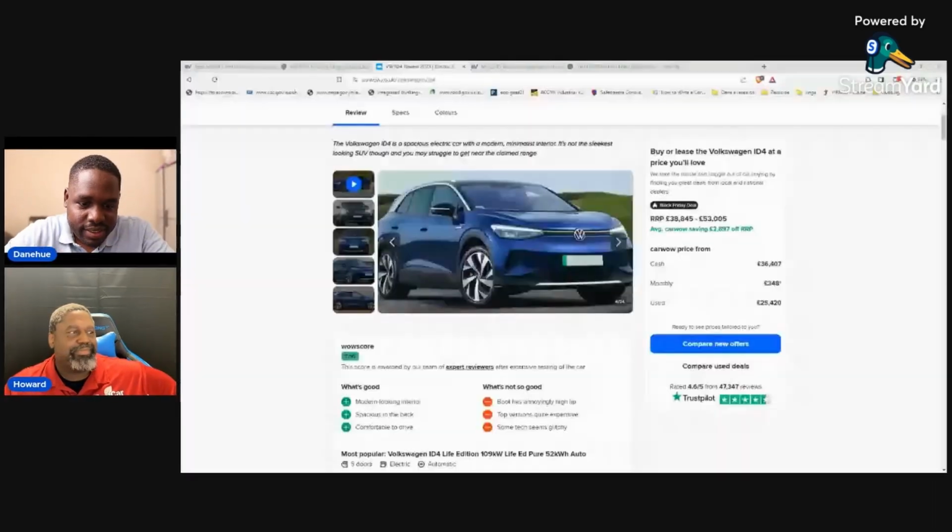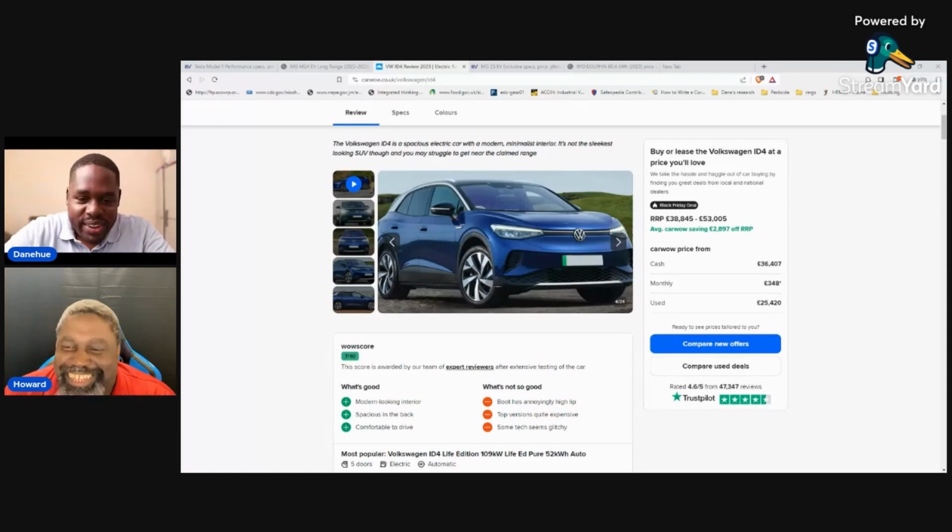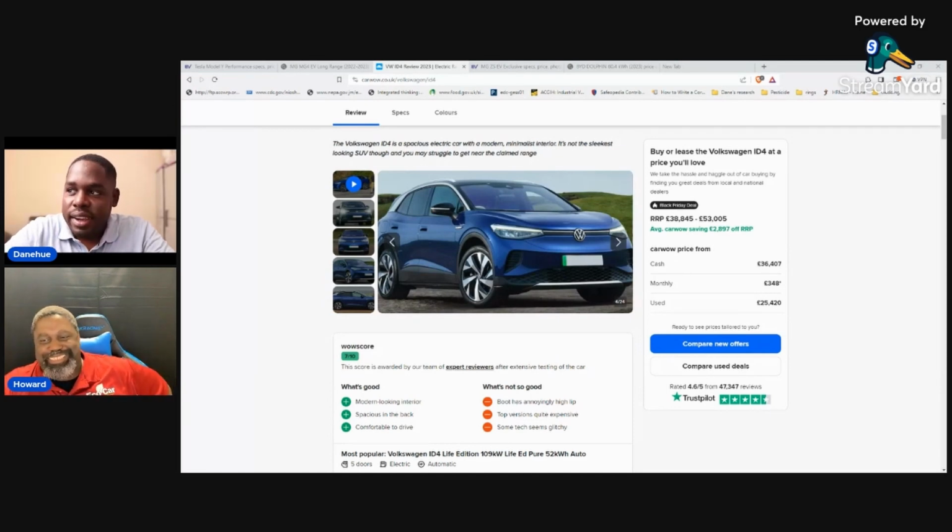All right, so we're getting into our top threes now. Just gonna share my screen. Here it is. I don't know if that surprises you, Howie. Howie has a couple of these in Florida, so he can speak to it, and I think the reliability is good. Perfect family car.